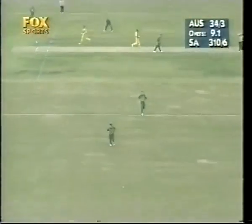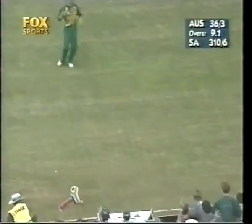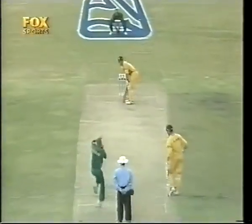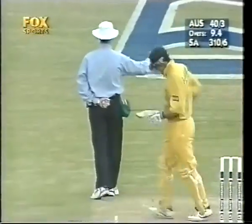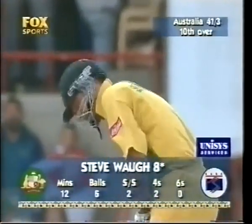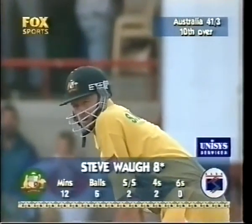That's Stephen Waugh at his best. Just waited on that, found the gap, and the pace of the ball and the ground doing the rest. Beautifully placed by Stephen Waugh. He really does know how to find the gaps. And that's how easy he does it. He's hit 2 boundaries, so he's scored off 2 of the 6 balls he's faced.